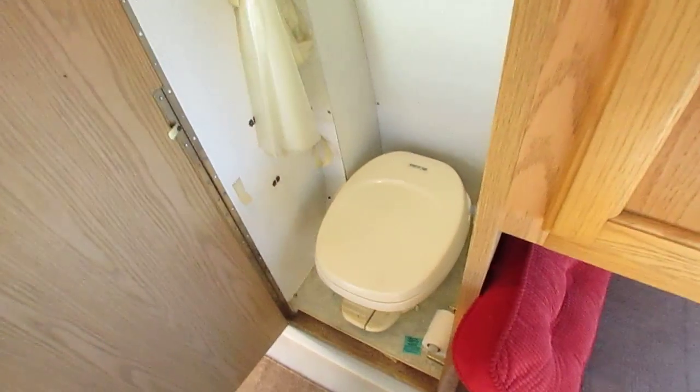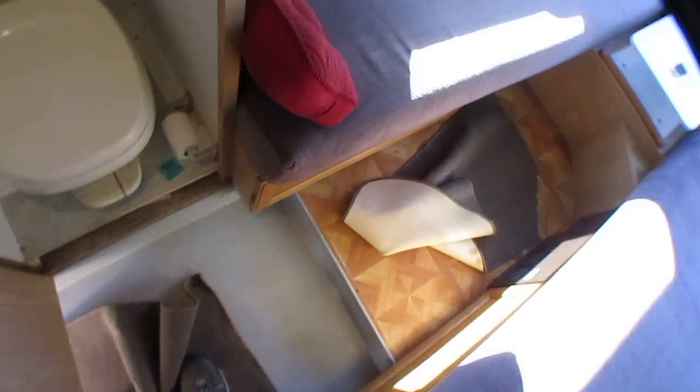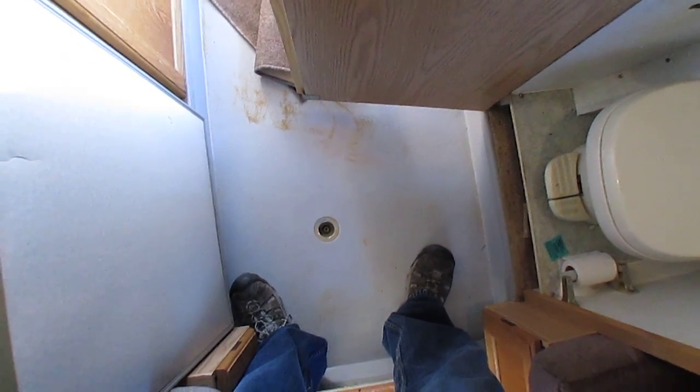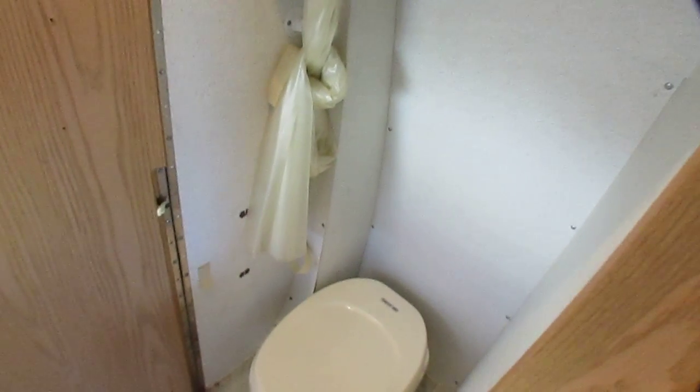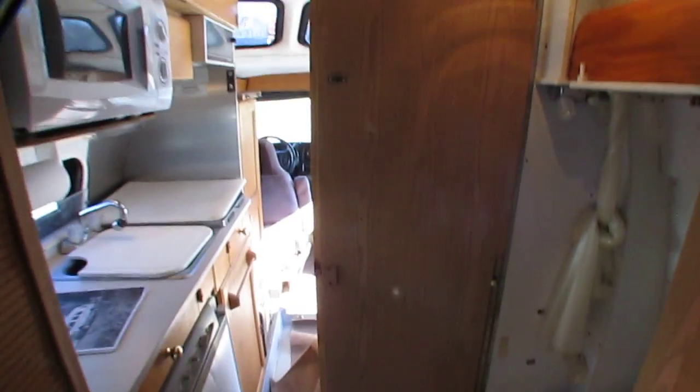And you do have a bathroom. The 190 features a regular toilet, and you do have a black water holding tank. And if you pick this rug up, which I apologize, folks, I'm a big man, and I'm trying to hold the camera and do this with one hand, and one of these vans gets a little cramped. You can see the drain for your shower curtain in there.